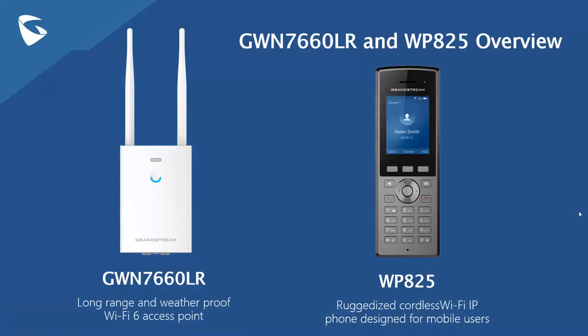So just real quick overview of the two devices. What are they? The GWN7660LR is a long-range and weatherproof Wi-Fi 6 access point. It's going to be the second Wi-Fi 6 device, I believe, in our Wi-Fi portfolio, and the first Wi-Fi 6 device that is both long-range and weatherproof.